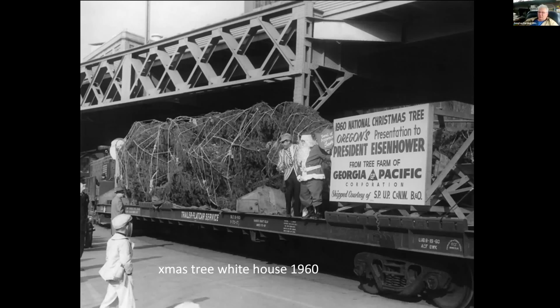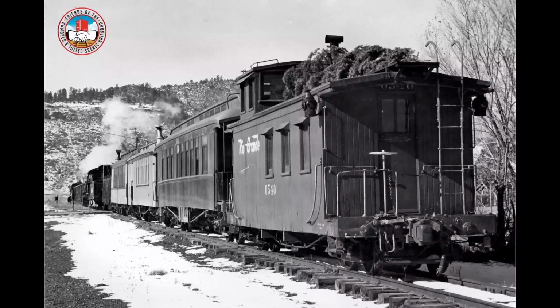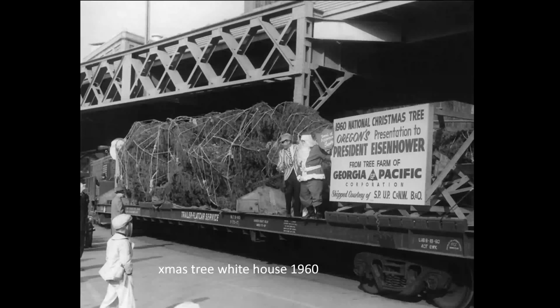One thing I noticed on those Christmas trees on top of the caboose, they were shaped so that the trunk was going first, so the wind wouldn't mess it up. I wonder if this requires special handling. The big one required special handling to make sure the trunk was always up towards the front of the train. Well, notice where the switcher is. That's very possible. That's a good point.